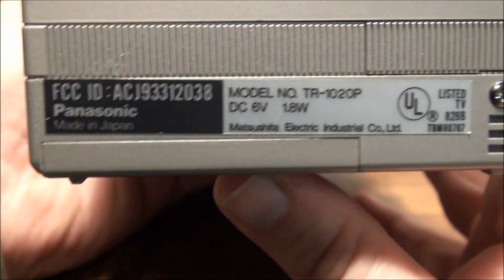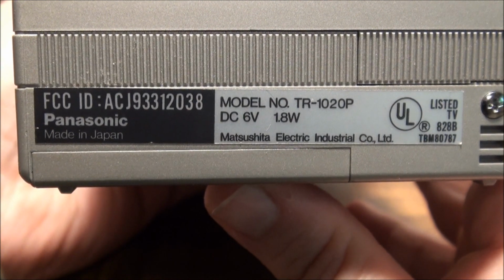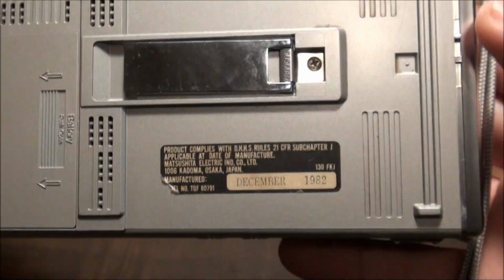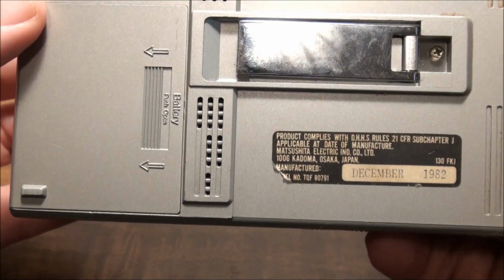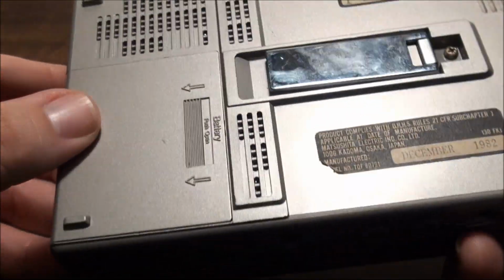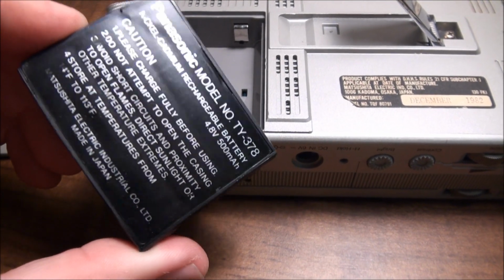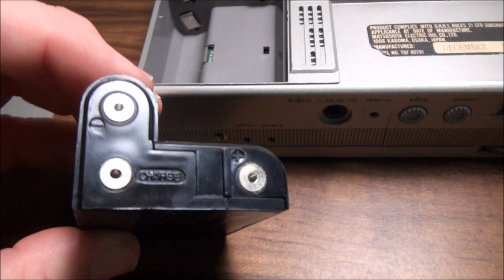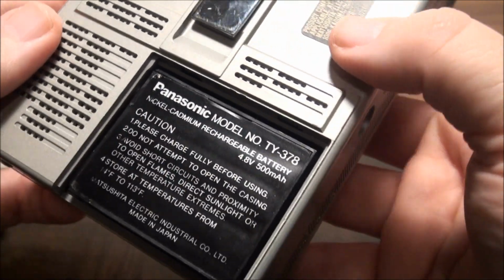And around back is our ID stuff. This is the model TR-1020P. On the bottom we have our December 1982. We have a little flip out stand to support the television. And here's the Ni-Cad battery, which still seems to be holding a charge. Don't know how long it will play, but we'll give it a shot.